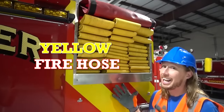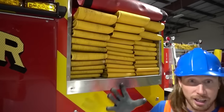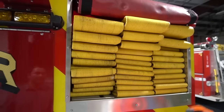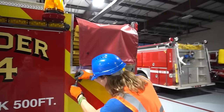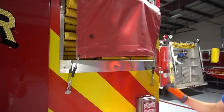Of course, I tell everybody to get out of the way, right? Be cautious. That is a huge hose. That's the big hose that brings the big amount of water to the fire. Those are really awesome, right? All right, let's close that back. Put these latches back on. There's one latch, and there's two latches.